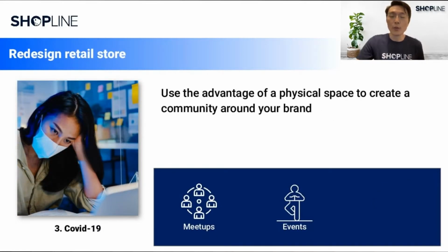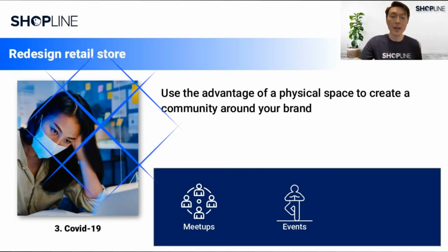Events can also be initiated by the retail brand to bring your customers together. For example, Lululemon partnered with local fitness trainers to conduct yoga and HIIT classes at their retail store. This is a great way for consumers to visit the stores, learn about their products, meet other people with the same interests, and engage with their brand beyond the products that they buy.